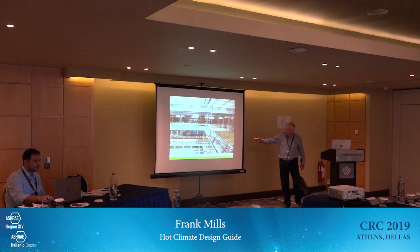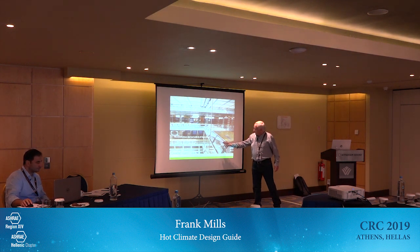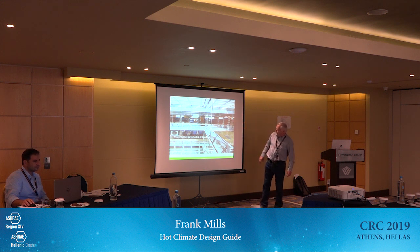This is a picture of the atrium, and you can see the low-level inlets that I'm talking about. The exhaust from the chimneys on the far side.